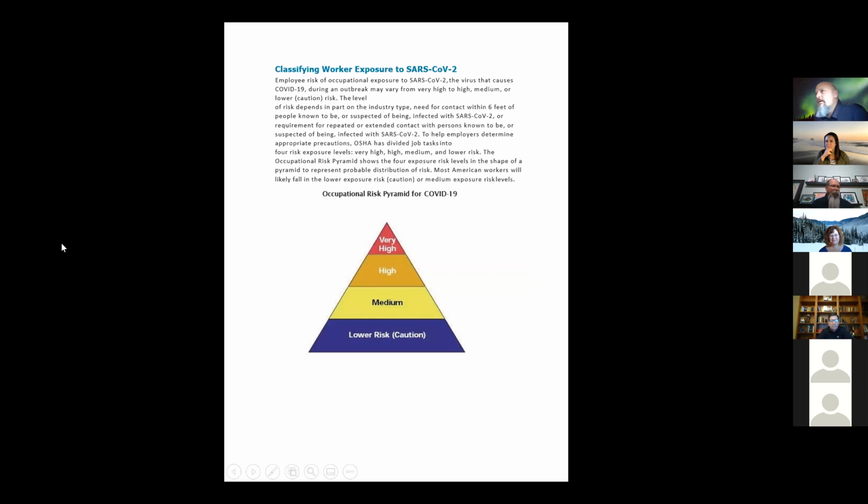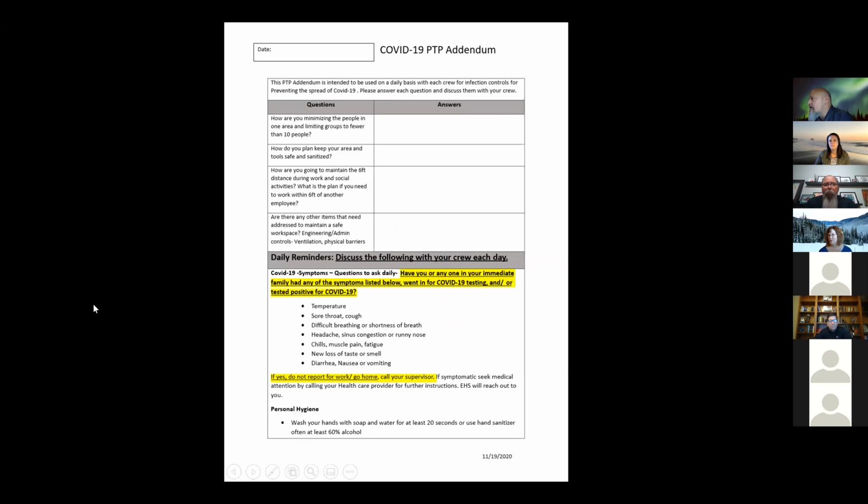Thanks, Amanda. Good morning, friends. So as you know, CDC has classified four different risk exposures. We have the very high risk exposure. Those are medical personnel, mortuaries, high risk known areas of COVID-19 exposure, nursing homes, long care facilities, hospice, some hospitals. We generally fall into the medium class exposure area, and the lower risk class of exposure. Lower risk right now has basically been defined as working alone, right?